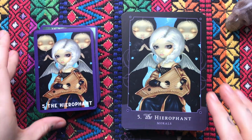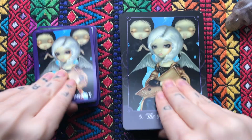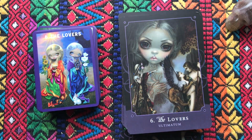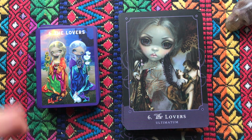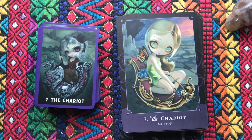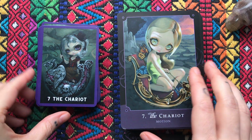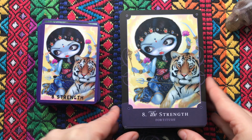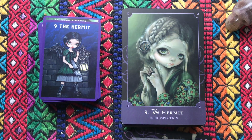Interesting, right? This one's kind of a sleigh also, though. Should I have set aside the ones that are similar?